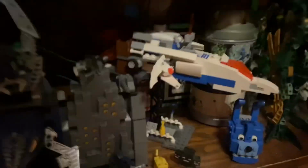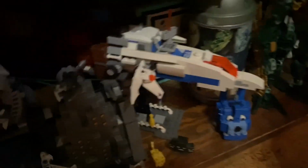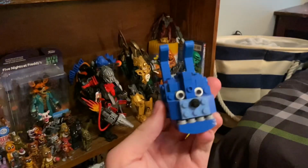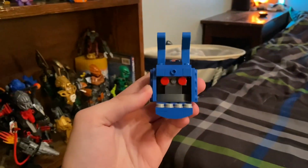Also, just a Lego MOC that I made. One of the few that I actually think looks good. It's a spaceship based on Ice Planet and stuff. It's a cargo ship. I think that's cool. There's a Bonnie head that I actually like. You know, I'm proud of this. I'm not gonna lie. I think this looks really cool. And the other cool thing about it, boom. Boom. I just think that's cool.